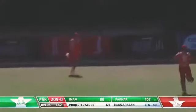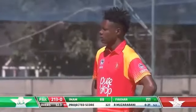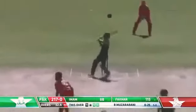Well, he's taking a wild swing at that. A healthy leading edge, and he's going to go away to the boundary for 4. Riding his luck here, Fakhar Zaman. Places that on this occasion. What timing that is. He's got hold of that one. That's what he's been trying to do.